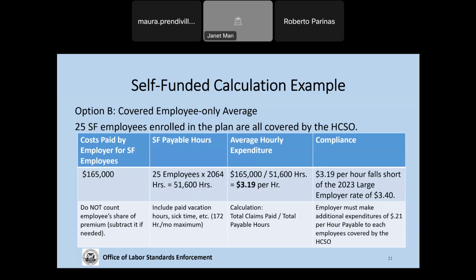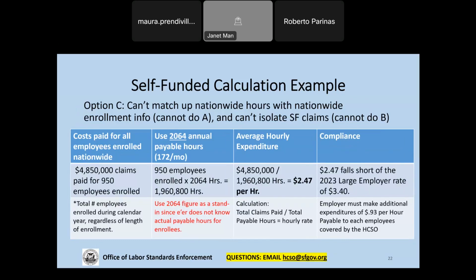And then option C, next slide. This is not as popular because this is when, for whatever reason, the employer or the carrier that it's working with cannot match up the hours with enrollment information. So you can't do A or B. In this case scenario, you can use the default of 2064 payable hours for each employee that's enrolled.